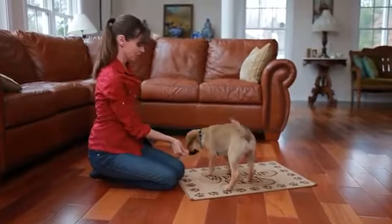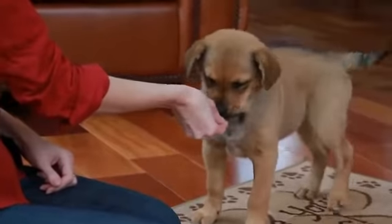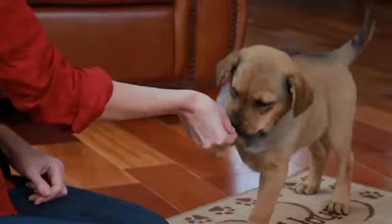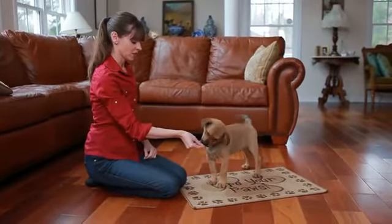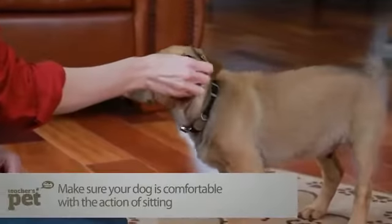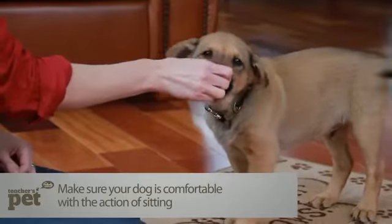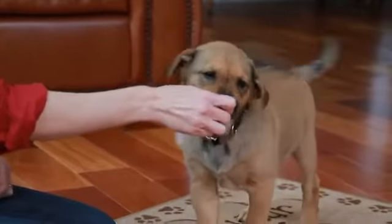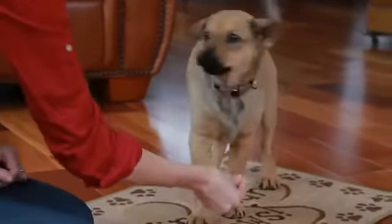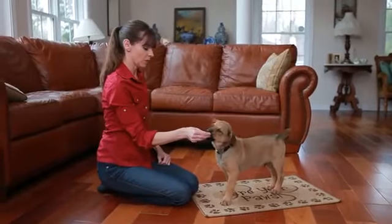Here we go. So I'm going to put the treat in front of Puppy's nose, and he's got to work out how to get it out of my hand. And the only way he's going to get it is if he puts his behind on the ground. And at this stage, I'm not going to tell him to do anything because he doesn't know what the word sit means. There's no point in telling him to do it. I want him to build up the association of the action to the reward. Puppies have a short attention span, so it's important for me to keep him motivated.